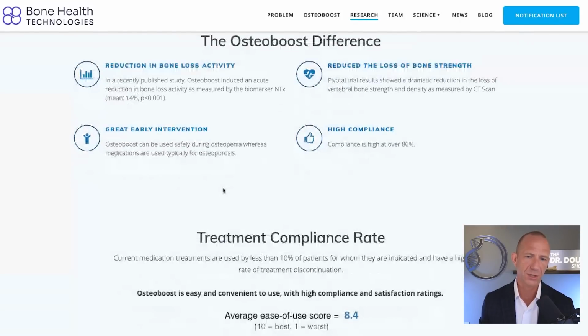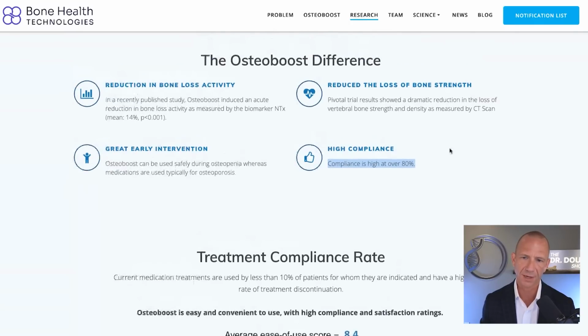Great early intervention. I agree with that. High compliance. So in their studies, they found that people didn't mind wearing this device. So that's a good sign. And then they talk about this pivotal trial results showed dramatic reduction in the loss of vertebral bone strength as measured by CT. So that's cool. And we'll talk about that study, and we'll talk about the pluses and minuses of CT, because CT is very, very sensitive, but you cannot extrapolate that data and say what would happen by DEXA. So you have to be careful there.